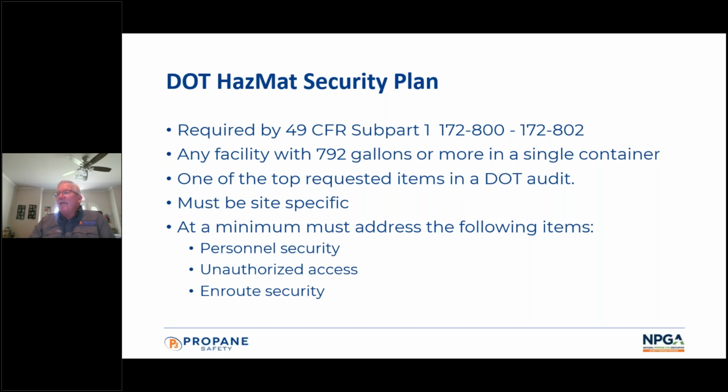It's one of the top requested items in the DOT audit. What I mean by that is one of the first things the DOT inspector is going to ask you for when he shows up is, may I see your DOT HAZMAT security plan? It must be site specific to the facility that you have it at. And at a minimum, it must address the following items.